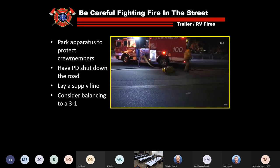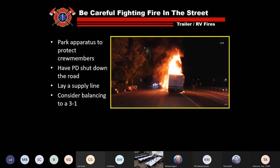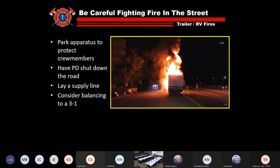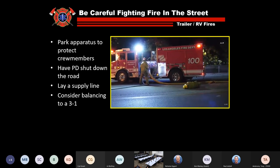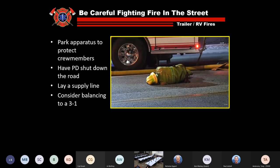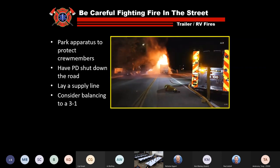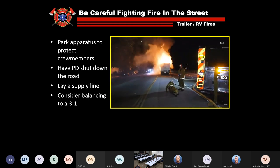I was just going to say that the lack of concern here is pretty interesting. This guy finishes his supply line as the firefighter is laying on the street. I was a little shocked to see that one. I'm not sure exactly the situation, but he had to get the supply line, and nothing stops him from getting the supply line. But the firefighter does okay. Later in the video, he's actually getting in an ambulance and got his shirt off, looking at some of the bruises and stuff.